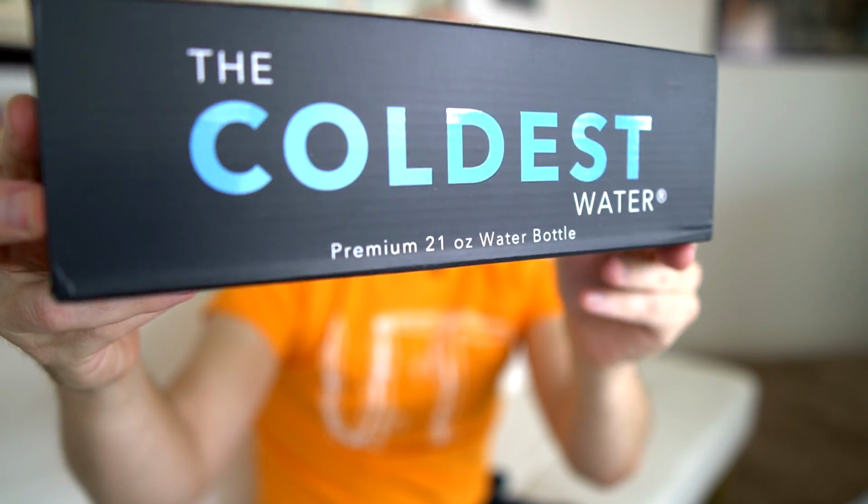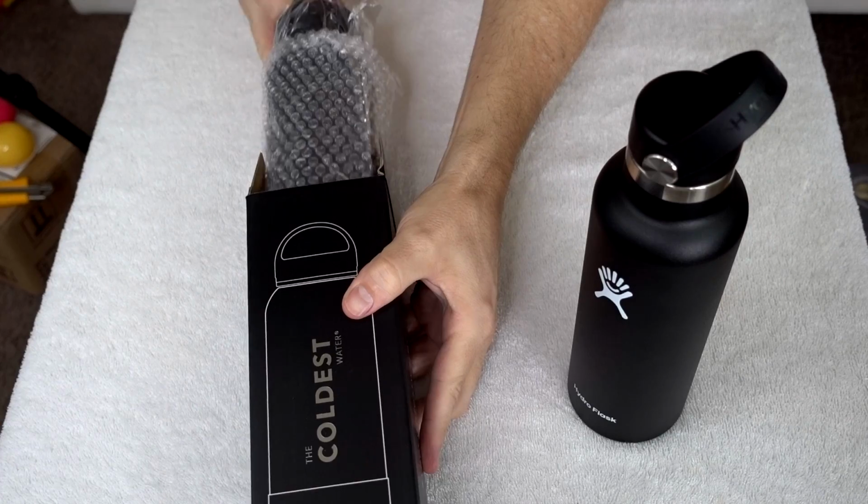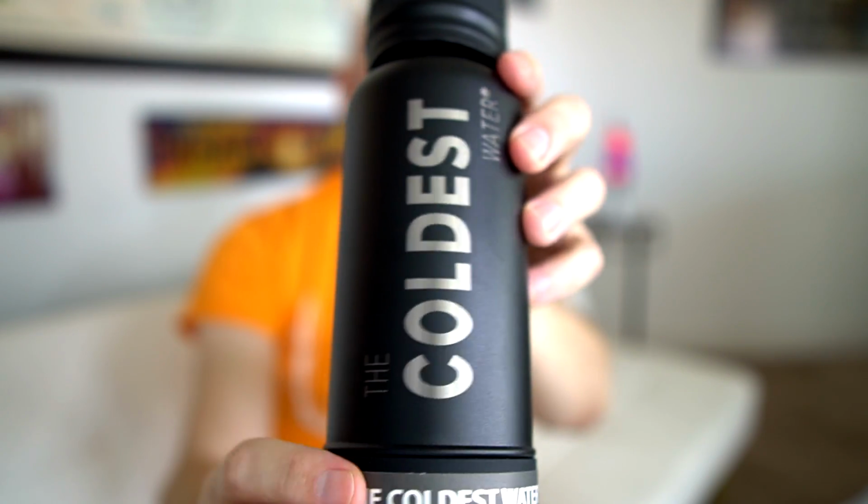This has been requested a couple times. Also 21 ounces. Is this something different, or is it a Hydroflask knockoff? Let's find out. Cold for 25 plus hours, no sweat technology, floats in oceans and pools, fits 99% of cup holders. That's actually kind of a big deal for some people. BPA free, toxin free, odor and bacteria resistant. It's also an attractive looking bottle.